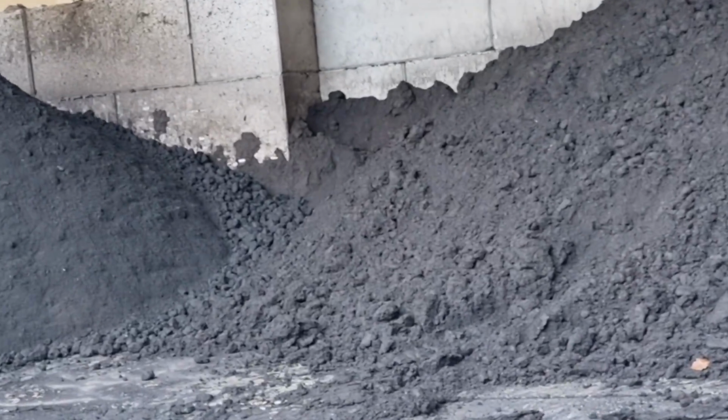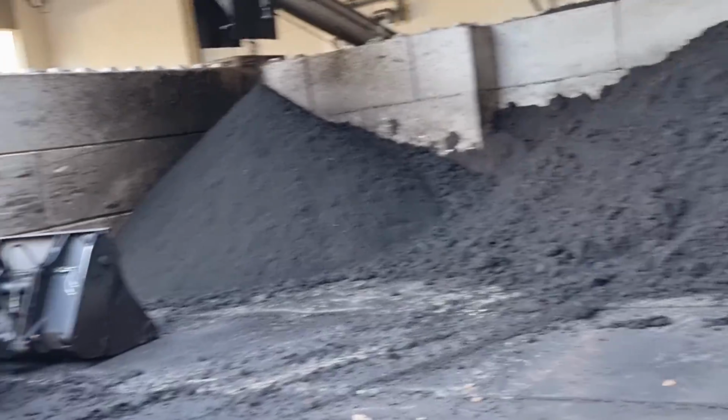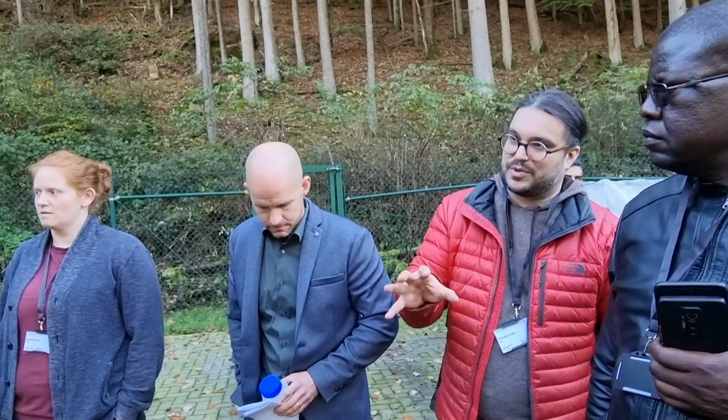Also hier sind wir, sprechen von TS, Trockensubstanz. Der ist hier bei 30%, also 70% Wasser. The dry matter content in this is 30%, so there's still 70% of the mass that is water.